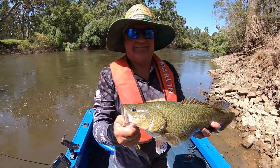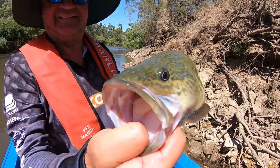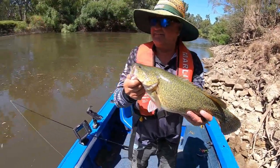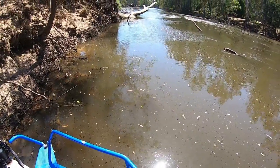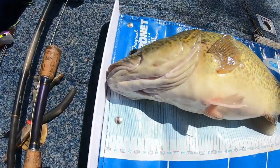Second fish of the morning. The old man's on fire. Spinnerbait's doing the damage. Just a healthy cod. Look at that. Fishing some rocky banks, some laydowns, ripples, current, back eddies. Couldn't ask for a better spot. Let's get a few more, eh?